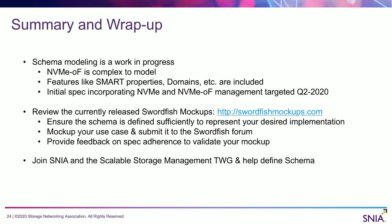You can review the mockups at swordfishmockups.com when they are available and ensure that they are sufficient and defined completely. NVMe fabrics and NVMe mockups are yet to be uploaded on swordfishmockups.com, but they will be there soon. You can create your mockups and submit. You can use various tools that are available to verify your schemas. And finally, you can join the SNIA SSM technical working group and help in defining the use cases.